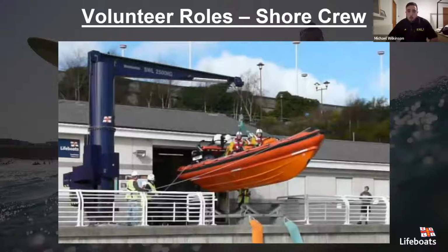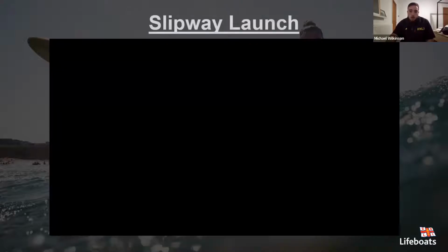Some other launch types we have, our davit type launch. That's an Atlantic 85 lifeboat being lifted up and launched to sea. We use that quite often because you can launch straight into a harbour without having to have a lot of equipment, and it reduces the amount of people needed to launch the boat, which is quite good.